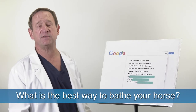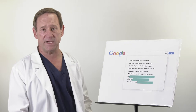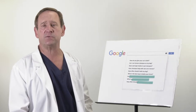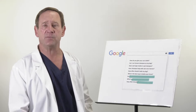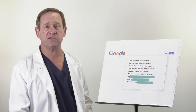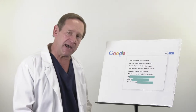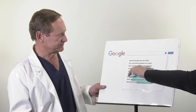What is the best way to bathe your horse? Well, that's another good question because I usually end up more wet than the horses do. Usually with the Vetericyn FoamCare products, you can wet the horse mildly, put the FoamCare on, get it into the coat, and then it rinses very easily so you don't have to keep going back and back and back to get all the soap out.